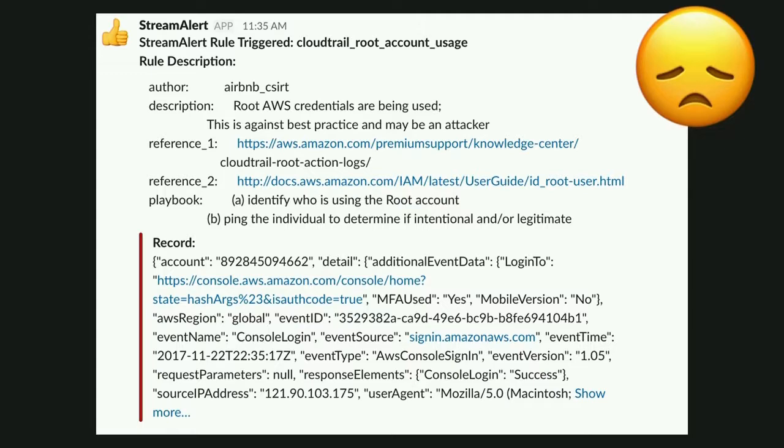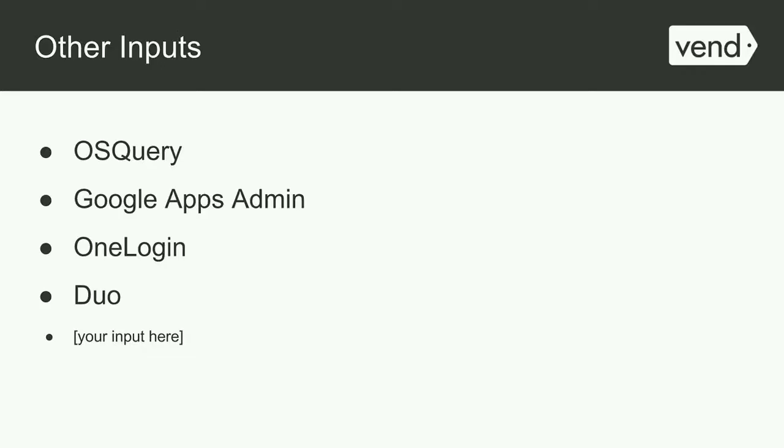That wasn't me, that was all the StreamAlert guys. Really clever guys at Airbnb, and it works really well. This was in case the demo didn't work, sad face, but it did work, so happy face. So other inputs that you can grab: osquery, Google Apps admin, OneLogin, Duo. There's a bunch of others as well. You can add your own, it's pretty easy.